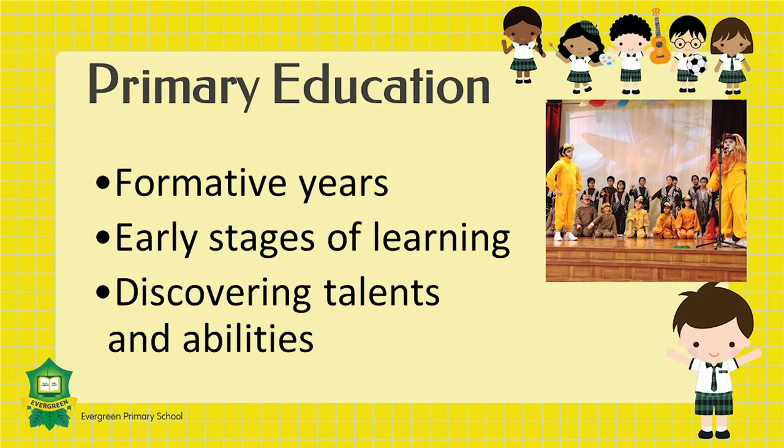So instead of quickly categorizing them and saying that you're good at this and good at that, what we need to do is give them lots of opportunities to discover their talents and abilities. Some children discover it very early at Primary 1. Some children only discover their talents maybe at Primary 4. And we must give them that allowance and really help them to grow and understand where their talents and abilities are. So I hope even at home, parents, you would be patient and understanding to allow them to discover it themselves.